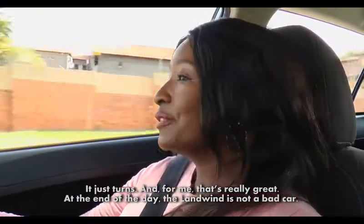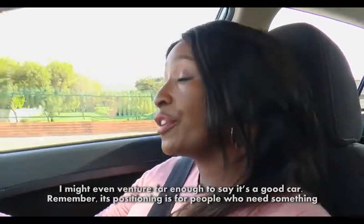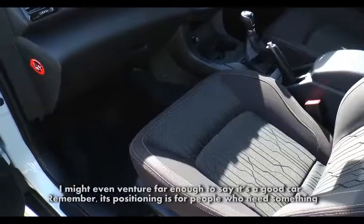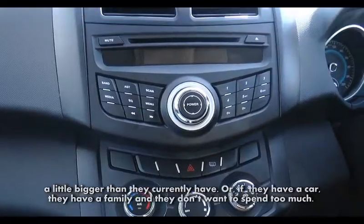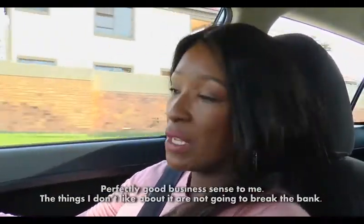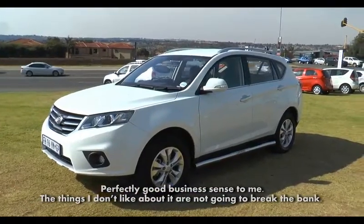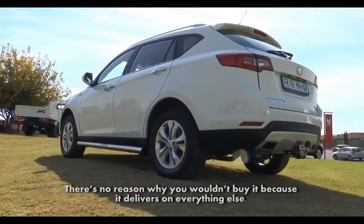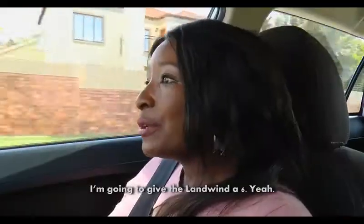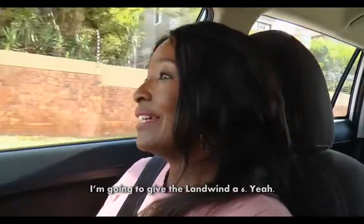At the end of the day, the Landwind is not a bad car. I might even venture far enough and say it's a good car. Remember, it's positioning for people who basically need something a little bit bigger than what they currently have. If at all they have a car, they have a family and they don't want to spend too much. Perfectly good business sense to me. The things that I don't like about it really are not going to break the bank. There's no reason why you wouldn't buy it because it basically delivers on everything else. I'm going to give the Landwind a 6.